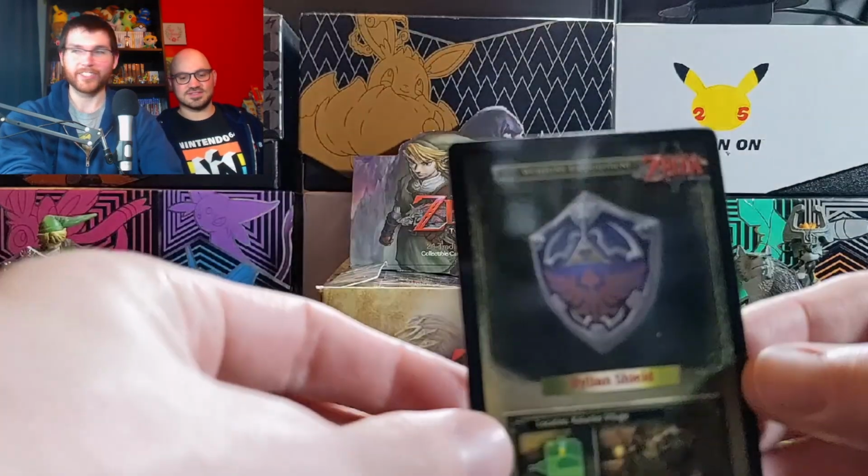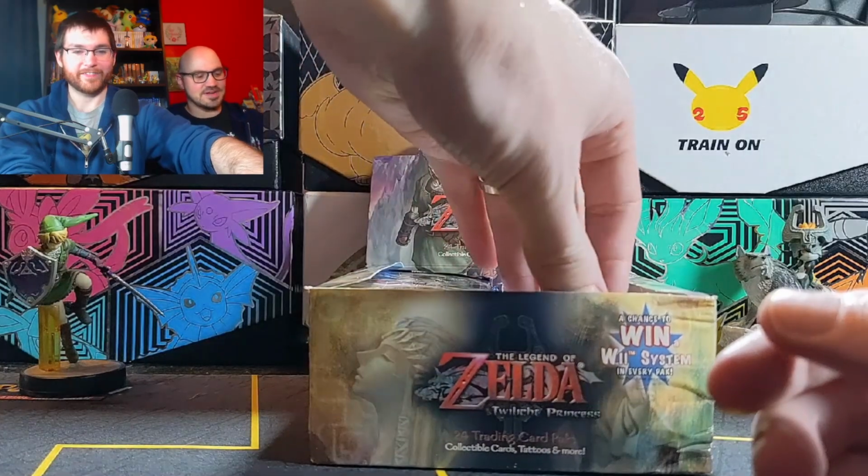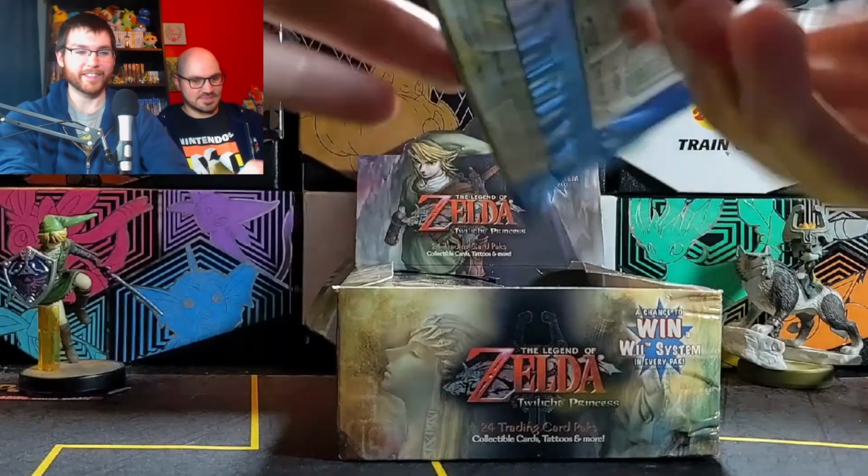And then the Hylian Shield. Good item. Classic item right there. Yeah. Doesn't get much better than that. Absolutely. All right, let's dig into pack number 6.